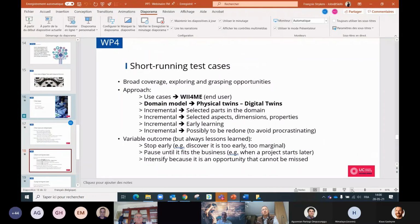Yeah, okay. So the first part we have is our short-running test cases in order to have a broad coverage. What we have is that we invite, and this is not written fixed in the proposal, but something we take as we get opportunities. And so we get short-running test cases where we start with use cases. What's the purpose? What's the objective? Why would we have a digital twin? And how much investment can we justify to do it?